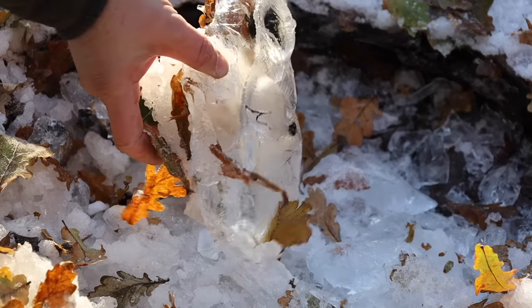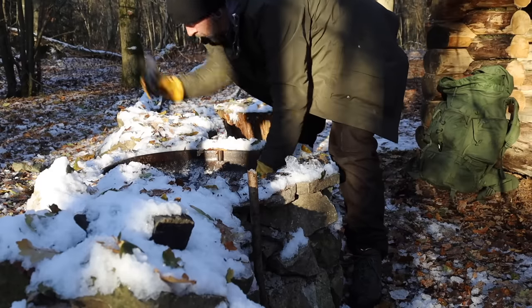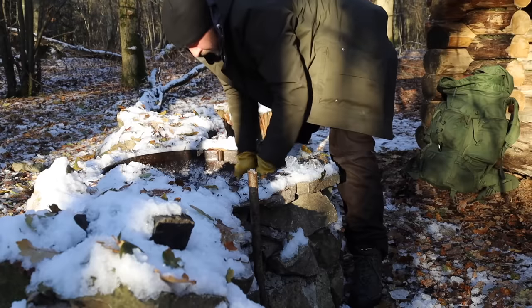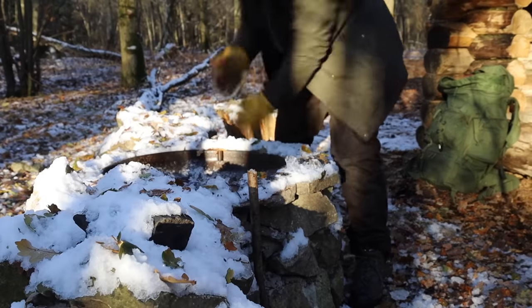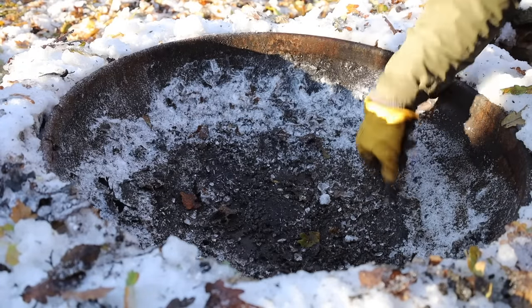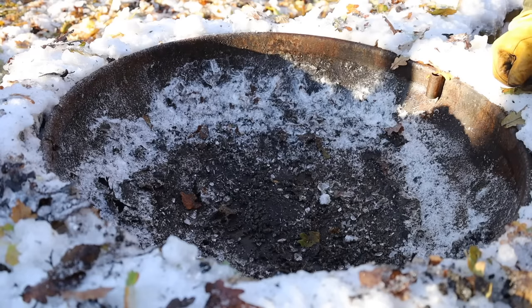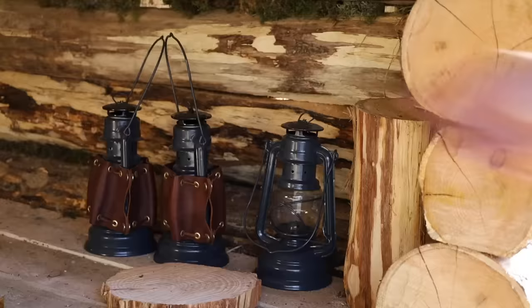Wow. Well, now that's a lot better. Still some ice in there, but I think it's more frozen coals and stuff. Right, on to job number two.